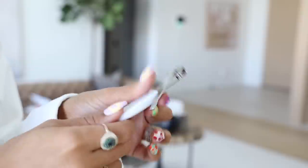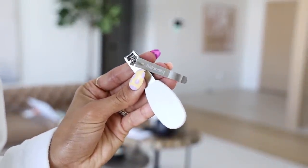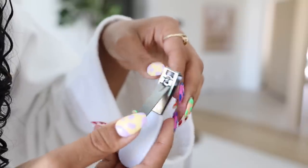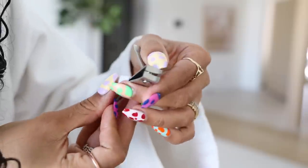And I just love these Dreft wipes. My baby came out just with the nails, with hair, with everything. And it was very traumatic for me to try to clip my newborn baby's nails. And this nail clipper just makes it easy because you can peek and see exactly what you're doing.